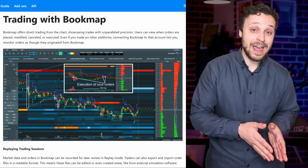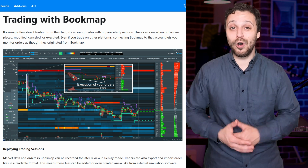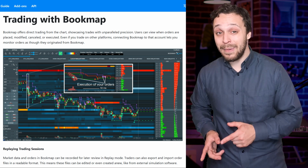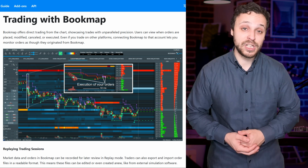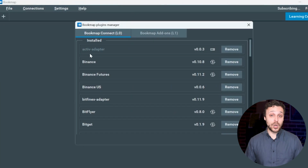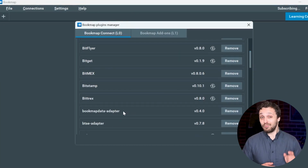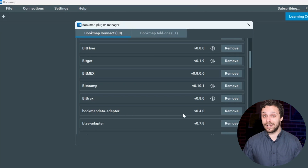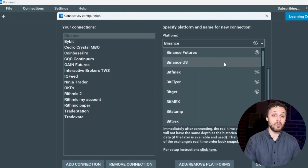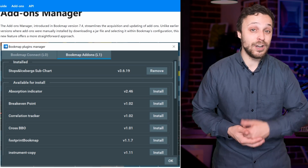And when you combine that with the ability to trade directly from the chart, it takes precision to a whole new level. I tested this on a futures account connected through Bookmap, and the execution felt incredibly smooth, no need to jump between platforms. Then there's Multibook. If you trade crypto or futures across multiple exchanges, this is a killer feature. Multibook lets you combine order book data from different exchanges into one chart. That way, you see total market activity and no more blind spots that you miss. Add-ons Manager is another quiet win.